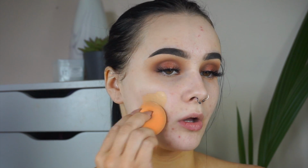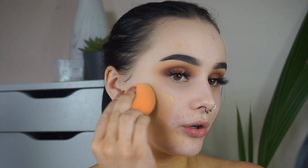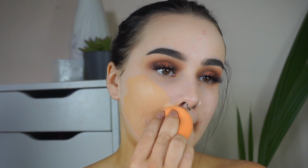I'm back and I've wet my sponge, so I'm ready. It says to shake well before using it. What I'm gonna do is take one pump at a time because I have no idea how much I need of this. Okay, so just applying that. The shade looks pretty good.